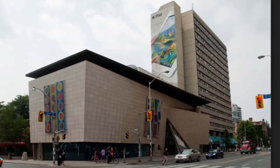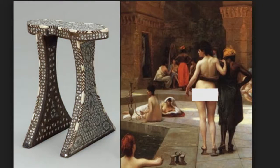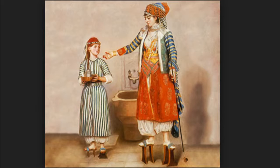Some shoes are just dangerous to wear. During the 16th century, aristocratic women began to wear shoes that were extremely high-heeled. The heels on some of these shoes were so high that the women needed servants to help them walk. After this, stilt-like shoes were invented and became all the rage in Venice.